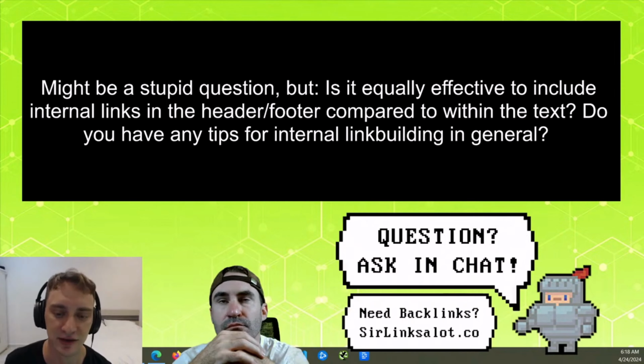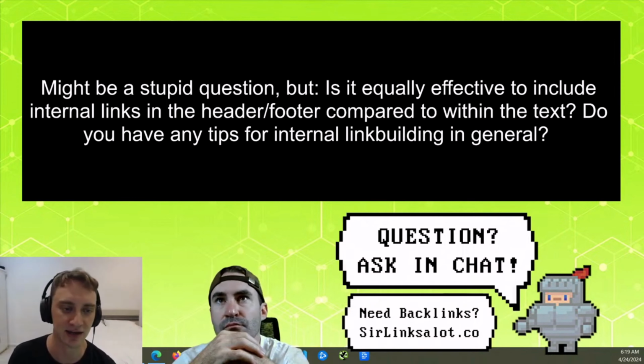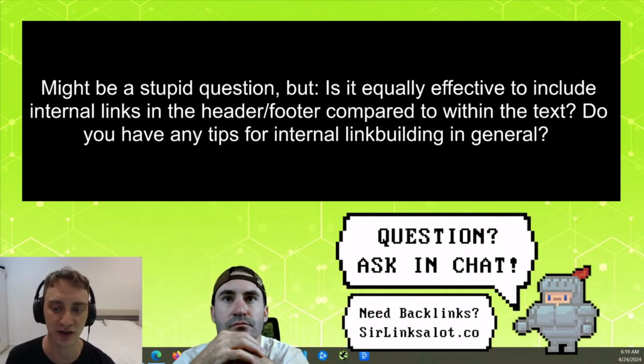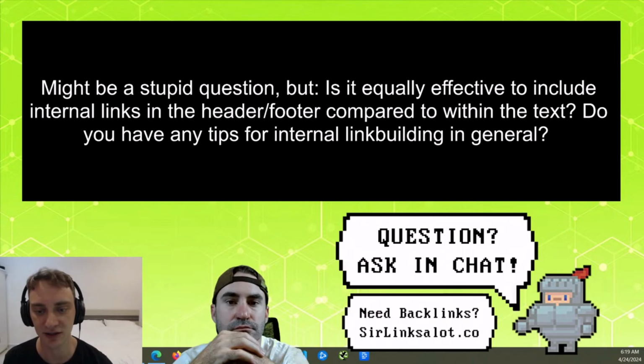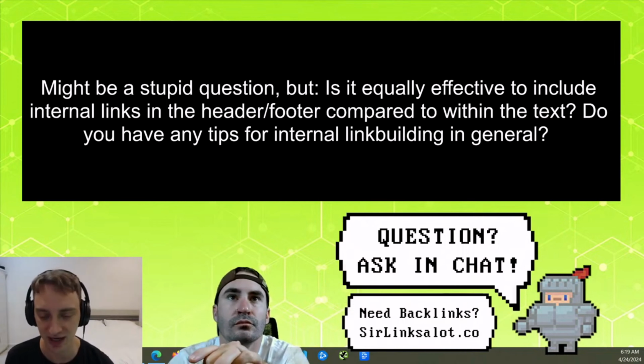the anchor text that you use in your internal links instead of just using the same thing over and over and over. I don't think it's as important as external link anchor text, like when you're building backlinks to your website and you're using all exact match anchors. You don't want to do that, of course, it's not natural. But when you're doing your own internal linking, I think it can make a lot more sense to use a lot of exact match and partial match anchor text.